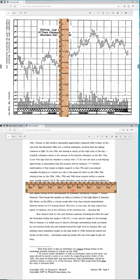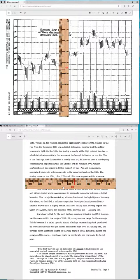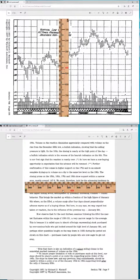So over here you have the closes tightening up, meaning being clustered. Okay, so being clustered is the right word. So the close prices on this 15, 16, 17, and 19 show support within the narrow zone, mostly about 147, 148. We must therefore look for the advancing tendency to be resumed.